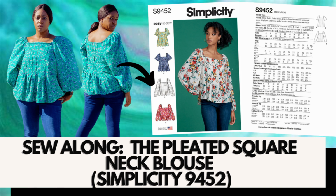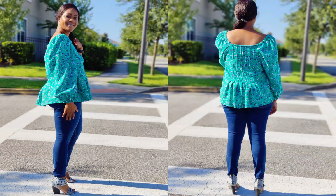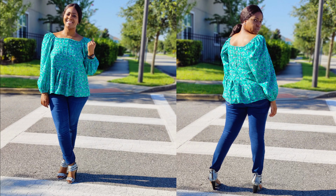Now, this took forever as well to get the sew along together because the fabric that I cut out, I didn't have enough for the sleeves, so I had to reorder some more of the fabric. And by the time it came in, I didn't forget. It's just I had to make sure it fit.